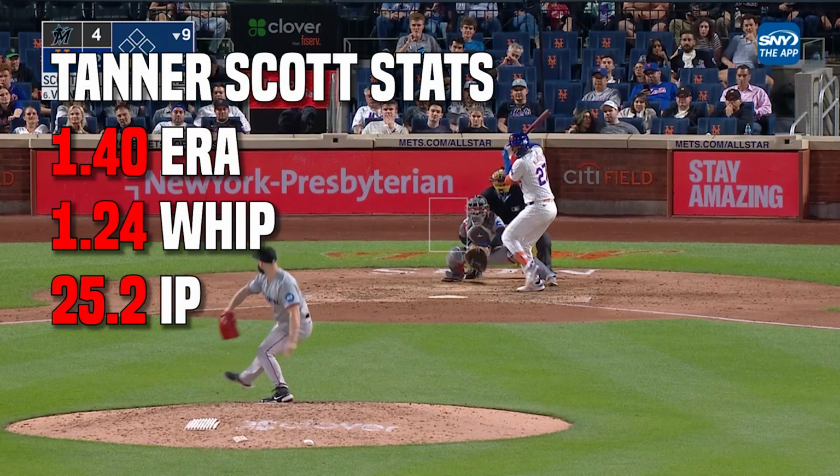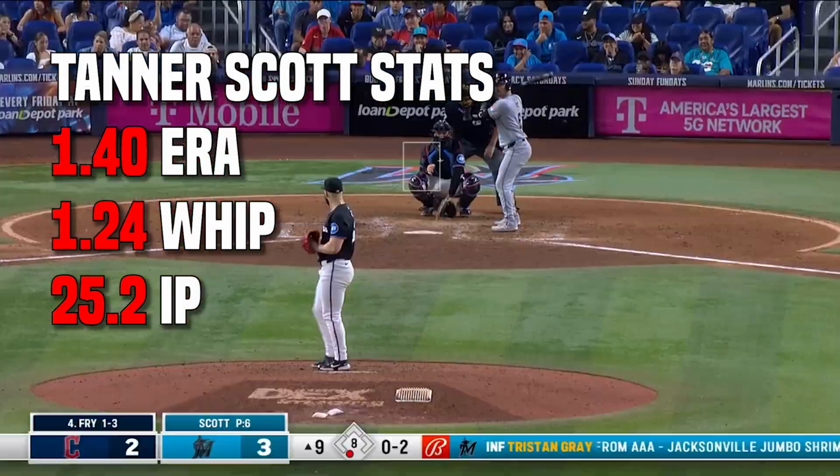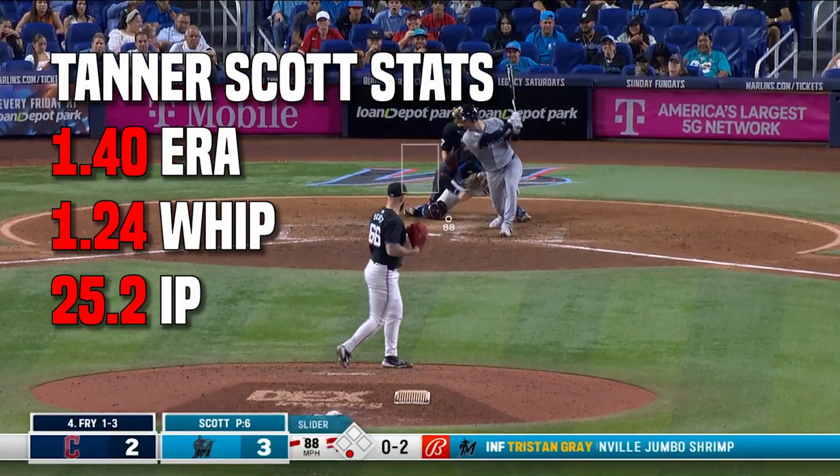Tanner Scott has a 1.40 ERA and a WHIP of 1.24 in 25 and 2/3 innings pitched. And a trade for him makes sense for the Marlins because he's going to be an unrestricted free agent by the end of the season.